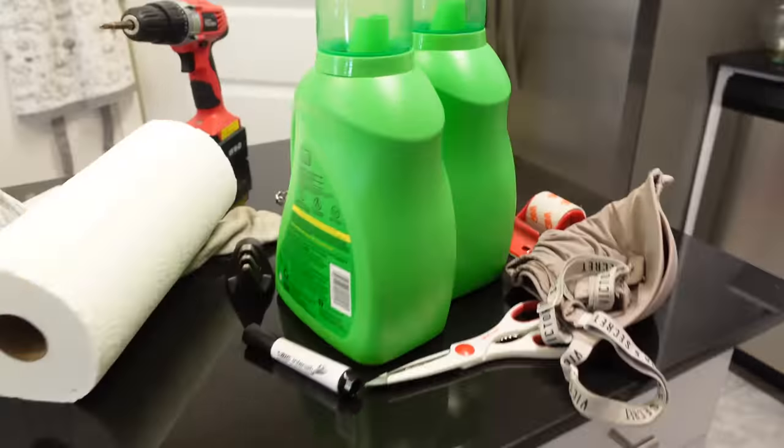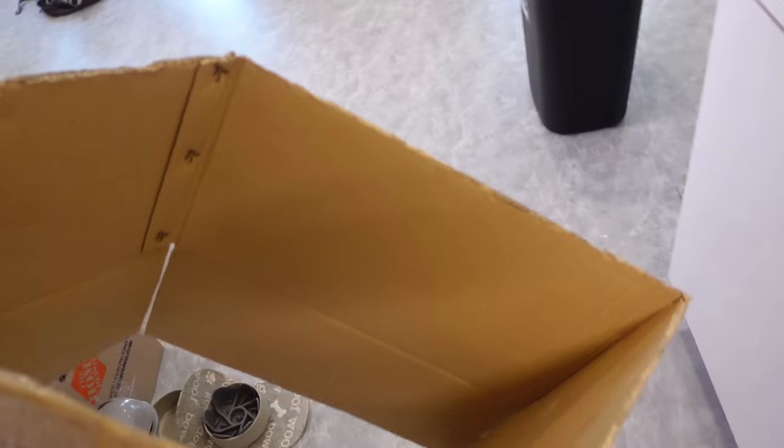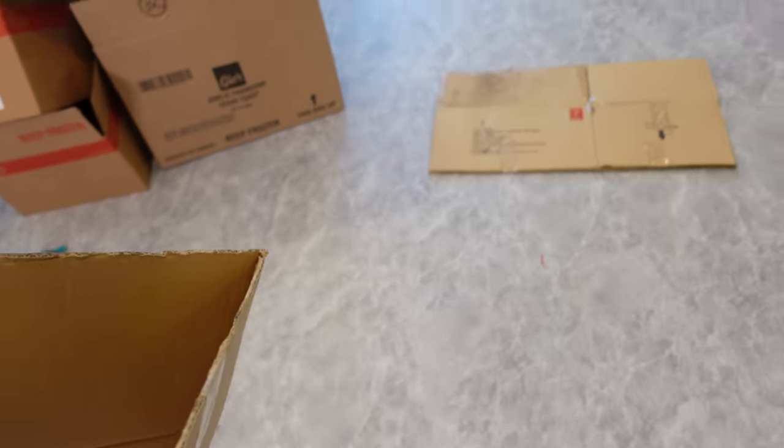So yeah, I can use these for the detergent. I was just going to put these in grocery sacks, but since the top is open, you already kind of know what it is, so I'll probably just set this kind of stuff in here so I can utilize all of these boxes.